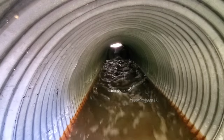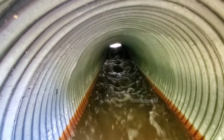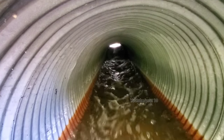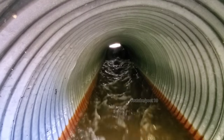Hopefully the rest of that dam deteriorates and falls out. That's what I'm hoping for. Water was going so fast. Anytime I put my hand in the water, it would just spray up in my face. It was hitting so fast. Hoping that whole dam washes out.